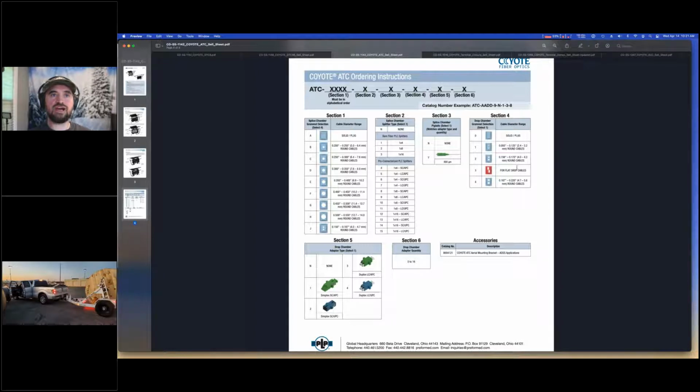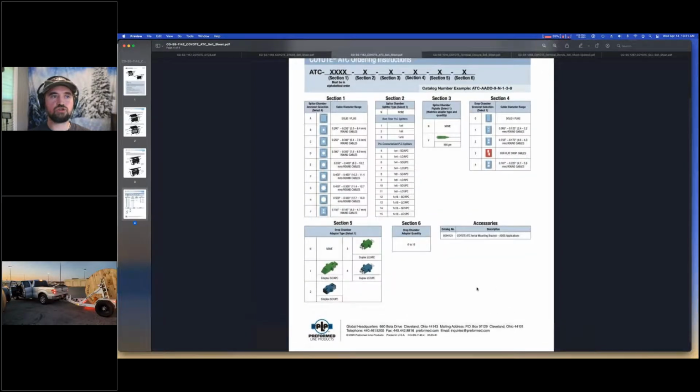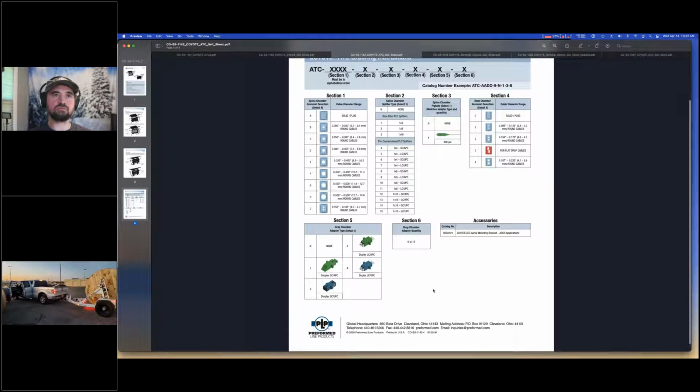There is a specific flat drop grommet if you're going to be utilizing flat drop. Honestly, I see the best deployment with this type of case is utilizing maybe a single-ended round drop cable. I've seen a lot of success with that. We do have the aerial mounting kit for ADSS. It does come with the standard mounting kit for strand. SC APC, SC UPC, and LC APC or UPC are available as the drop chamber adapter types. Anytime you go with LC, you can pretty much double up the number of drops available there.